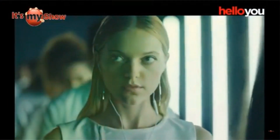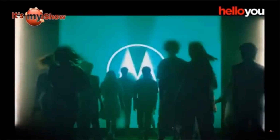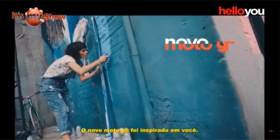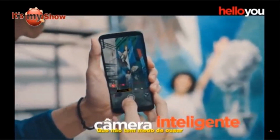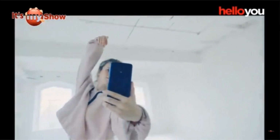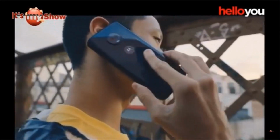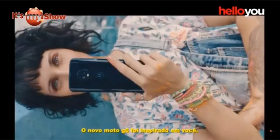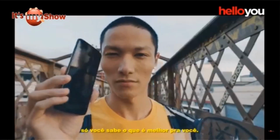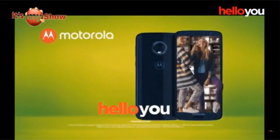Seguir o padrão. Não, isso não é pra você. Porque só tem uma maneira de fazer as coisas. A sua. Hello, Moto. O novo Moto G6 foi inspirado em você. Que não tem medo de ousar. Que quer ampliar suas fronteiras. Para você que escolhe ser diferente. E está sempre em movimento. O novo Moto G6 foi inspirado em você. Porque mais do que ninguém, só você sabe o O que é melhor para você. Novo Moto G6. Hello, you.